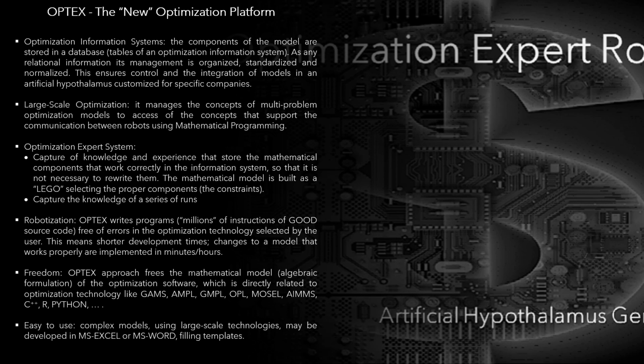Its main general characteristics are optimization information systems. The components of the model are stored in a database, tables of an optimization information system. As any relational information, its management is organized, standardized and normalized. This ensures control and the integration of models in an artificial hypothalamus customized for specific companies.